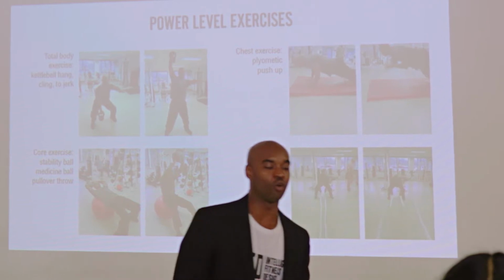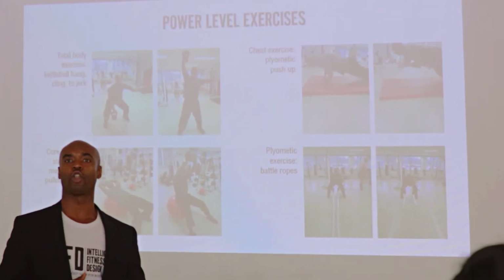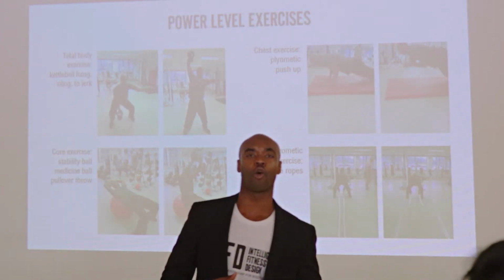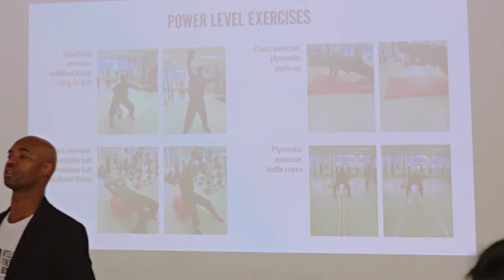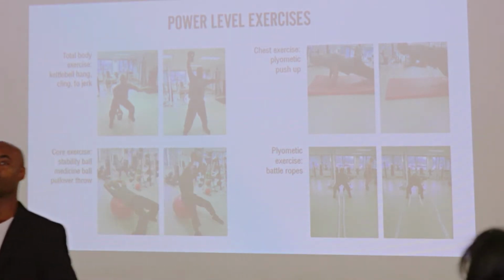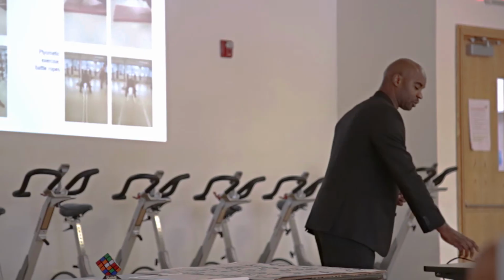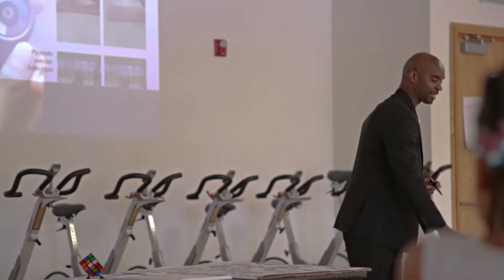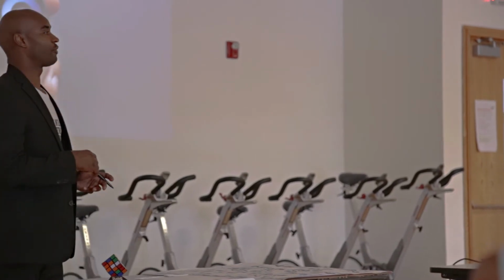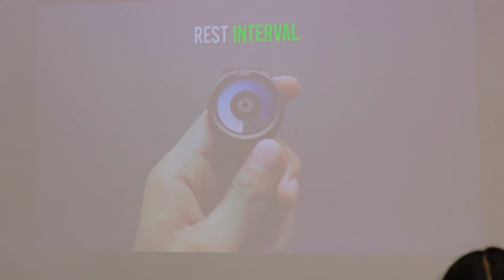So the next level of training is the power level. It helps to increase caloric burn, improve cardio output, and it also improves movement efficiency. Those are all the different levels in the circuit training program designed for IFD. So let's go on to the next phase of the program, and also probably one of the most significant points in the program is the rest interval.